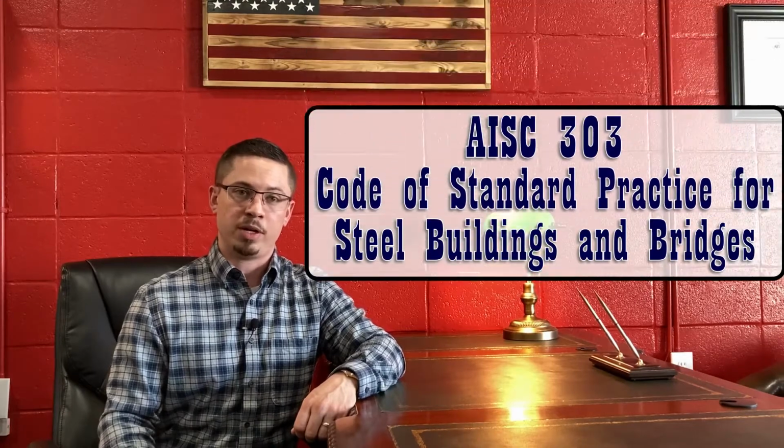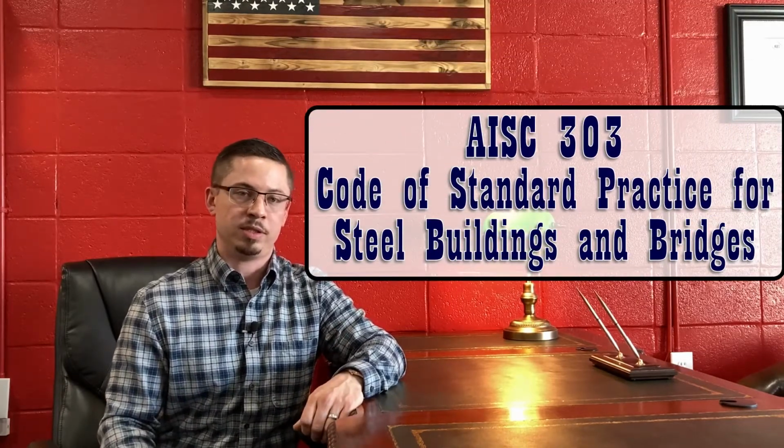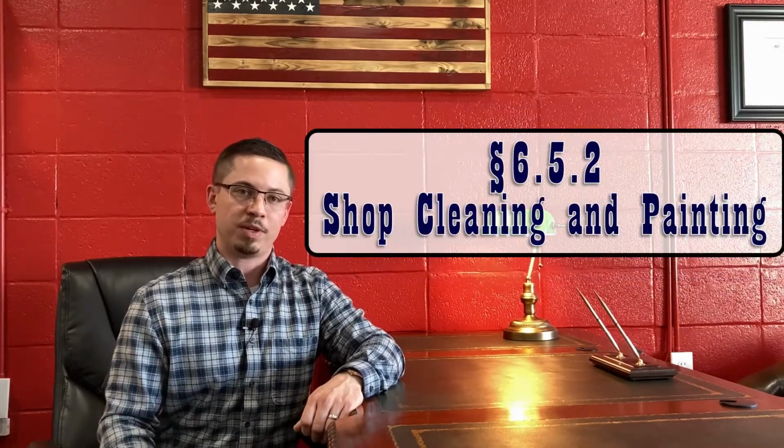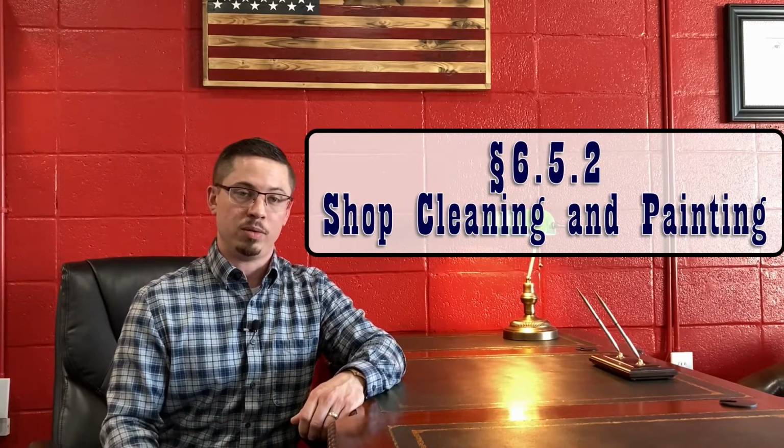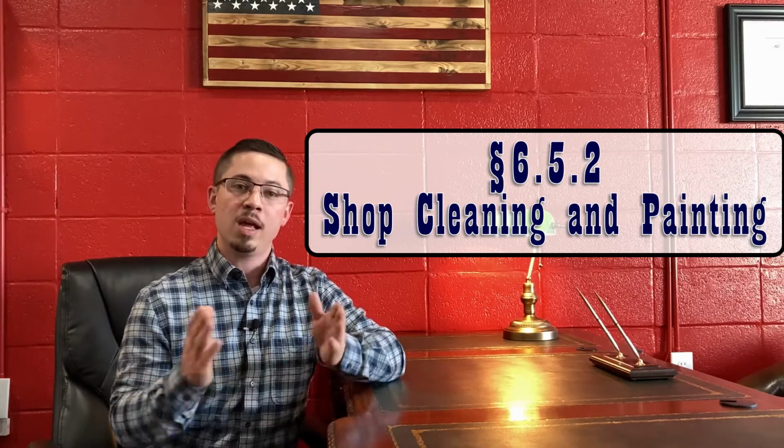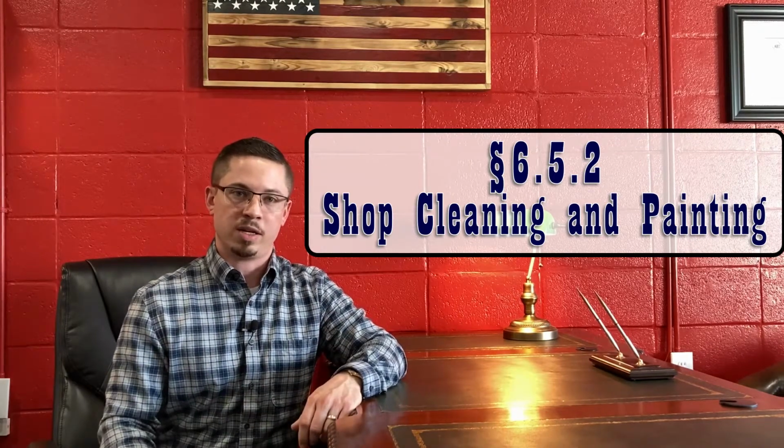SSPC SP1, SP2, and SP3 are among the most common requirements in structural steel. In fact, in the American Institute of Steel Construction's 303 Code of Standard Practice for Steel Buildings and Bridges, in section 6.5.2, it identifies SSPC SP2 as the standard for structural steel unless noted otherwise in the contract documents.